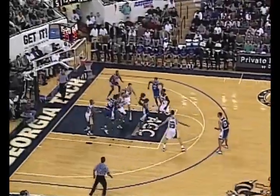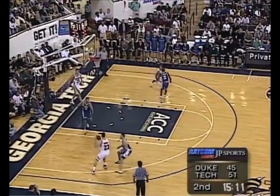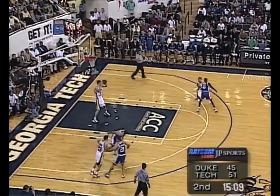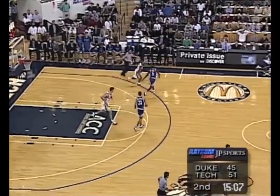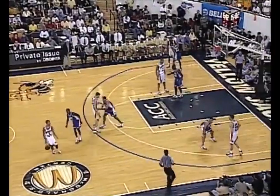51-43 Tech. Avery floats it up and in. Boy, that's a tough shot with Alvin Jones coming right at you. Double figures for Avery, 51-45. Avery working pretty hard trying to keep the ball out of the hands of Tony Akins, but Akins, on the other hand, has done a nice job getting back to the ball.